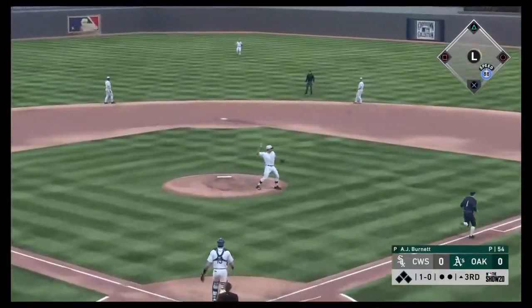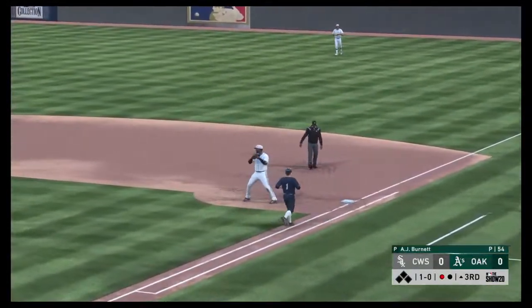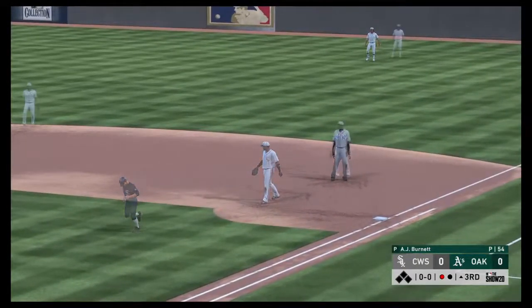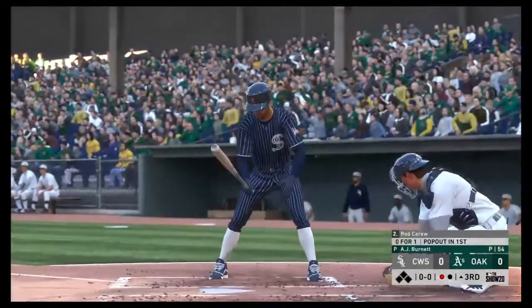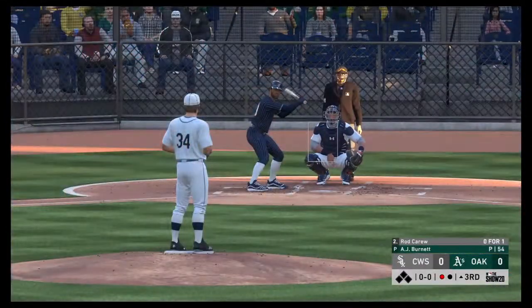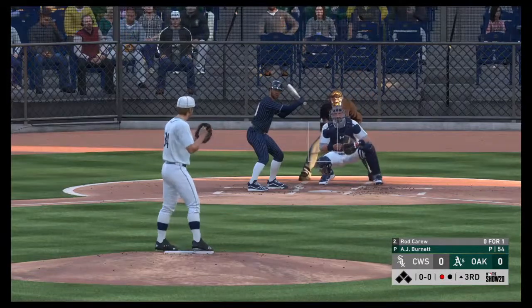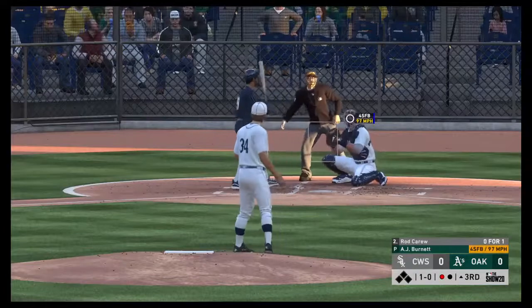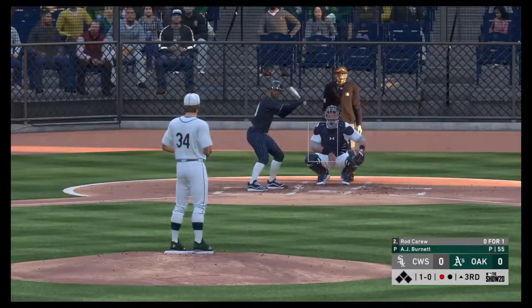Fastball right back to the mound. And he'll flip on to first to record the out. Up next for Chicago, Rod Carew, 0 for 1 after a pop out in foul territory his first time through. Now the pitch. This one's outside, quite a bit off the plate that time.